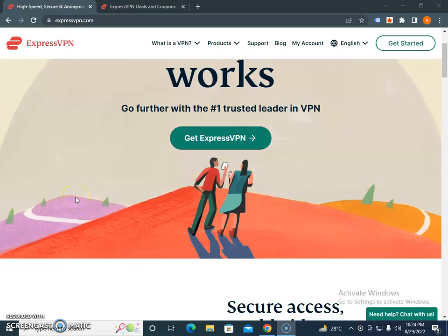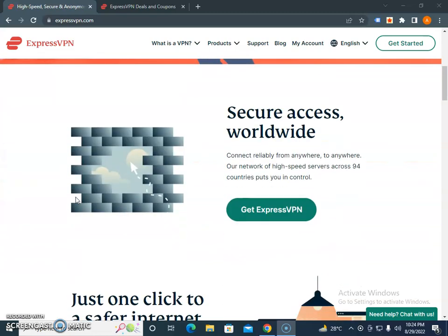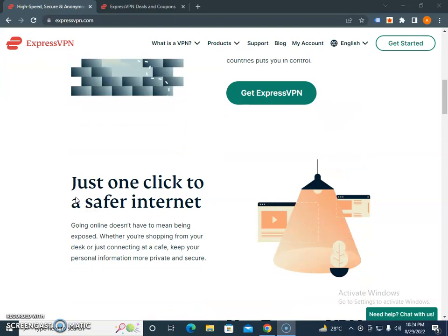ExpressVPN is a website which offers you safe browsing through their private IPs. Most people want their privacy as well. So ExpressVPN provides you secure access worldwide, and just one click to a safer internet.